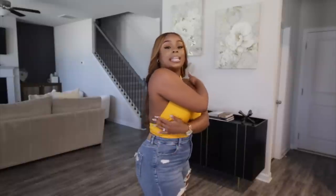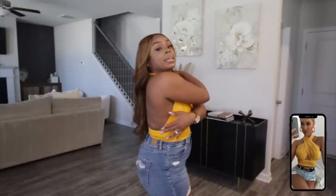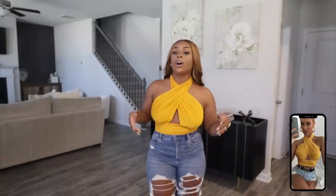Another one of those tops. You guys, I just love this color on my skin. It's like the perfect spring slash summer vibe. It is a little different from the last top because it is completely backless, and the way that you put it on is just over your head, and then you take the front part, twist it, and then put it around your head, if that makes sense.